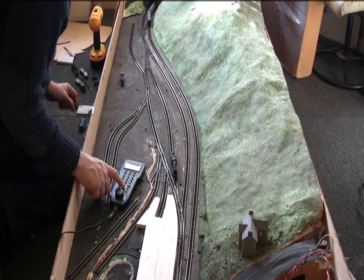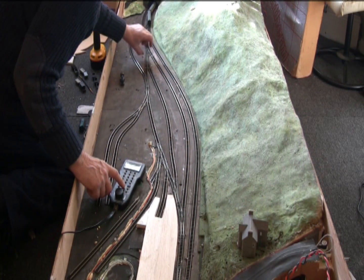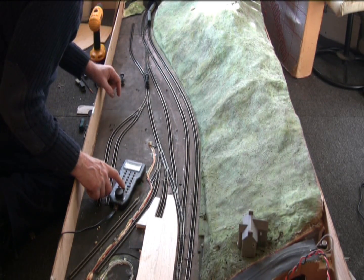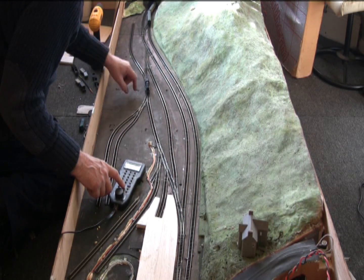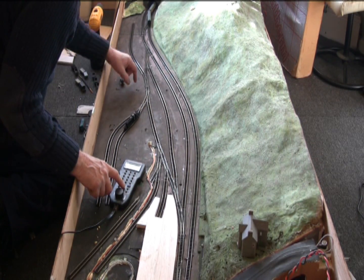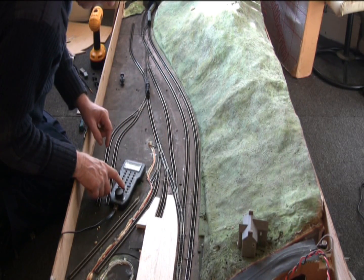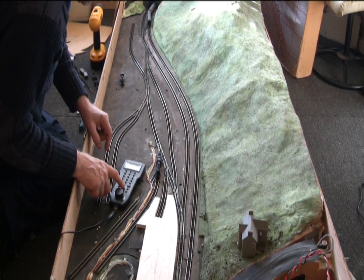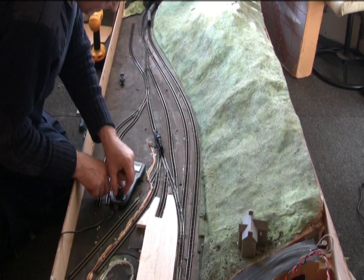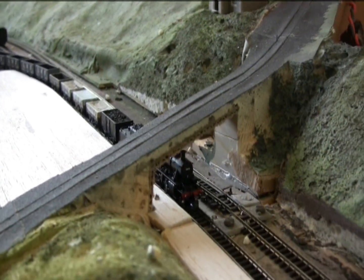Mind, I suppose a lot of things are quite subjective and personal to some extent. In one respect, we're all striving for realism, but one person's idea of realistic is not the same as the next person's. Do you remember my first scratch built railway bridge, when I got the height totally wrong? That was completely unrealistic.